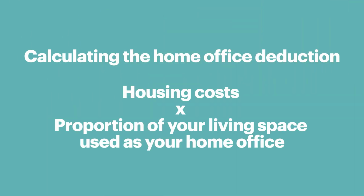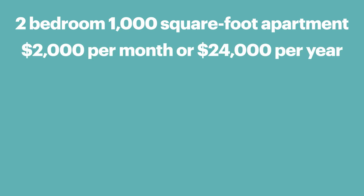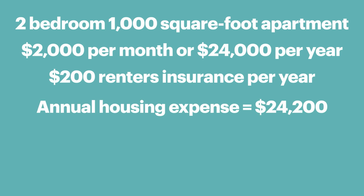Calculating the home office deduction is simple. You simply multiply your housing costs, such as rent payments or mortgage interest, homeowners or renters insurance, your property taxes, utilities, etc., by the proportion of your living space used as your home office. So, for example, let's say you rent a 2-bedroom, 1,000 square foot apartment for $2,000 a month, which comes out to $24,000 per year. You also pay $200 a year for renter's insurance. You incur no other costs for housing, so your annual housing expense is $24,200.